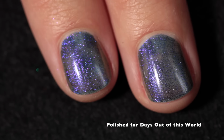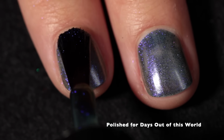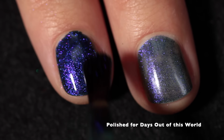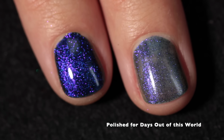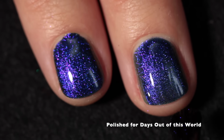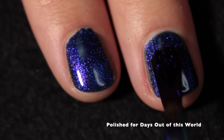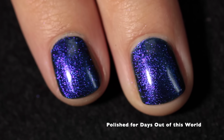This has a lovely formula. It's a really shifty multi-chrome, and I really like it in this deep teal base. It just gives a beautiful effect. The formula on this is fantastic. It had great opacity for me in 2 coats. I did not experience any staining despite it being so deep and rich.